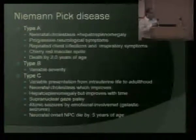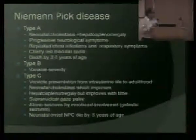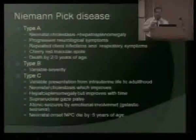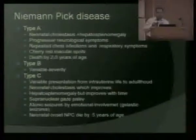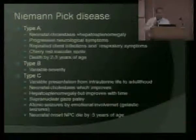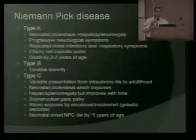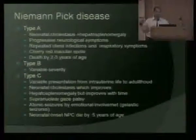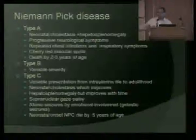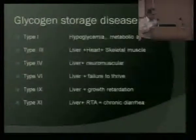And usually these children have got a very poor prognosis and die by 2 to 3 years of age. The other thing that we do in these children is always take a skin biopsy and then send it for fibroblast culture, because you can get Filipin staining and confirmation of type C Niemann-Pick disease. And some of the families can be misled into thinking that the condition is improving, because in some of these children the neonatal cholestasis improves, but then starts the double insult of a neurological insult and further neurological deterioration, and the child can die by 5 years of age.